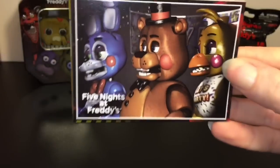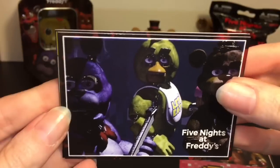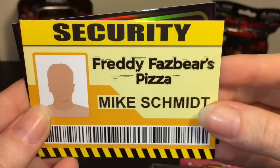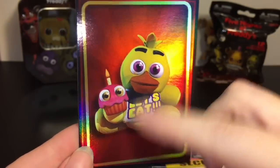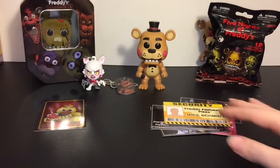Okay, so pack number 1. Oh, that's cool. Nice pixelated Chica. Awesome. Mike Schmidt. Ooh, and then our little foil card. That's actually really cute. So that was pack 1.